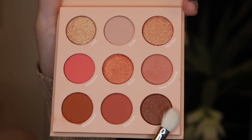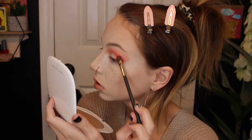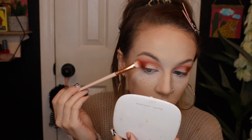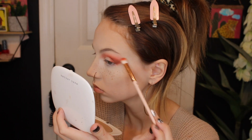Now I'm going into the shade Drop Off on my MAC 213 brush and just lightly placing this on the very outer corner. And I'm just lightly buffing this shade out. That is so pretty. So far, so good.